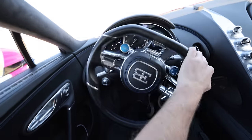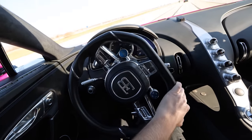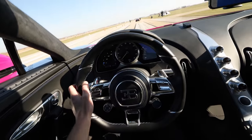I got a tailwind. This is the wildest experience, to drive the twin turbo Gallardo and then sprint over to hop in the Chiron to race the LaFerrari. The problem is at 11 a.m., not 11:01, at 11 a.m. sharp, we got to be off this airstrip because planes are coming in to land, and that would be a weird situation. It'd be kind of cool for content, but it'd be weird.